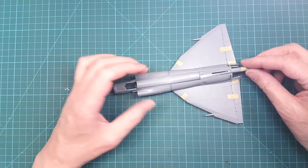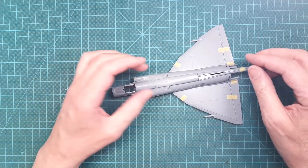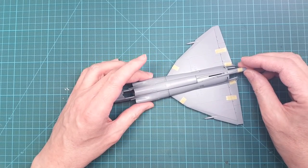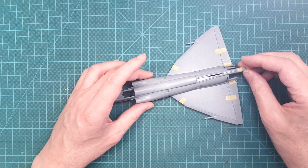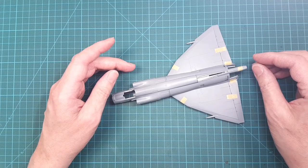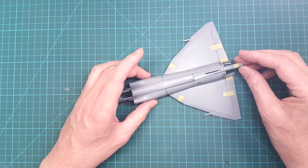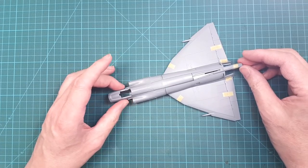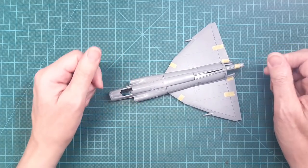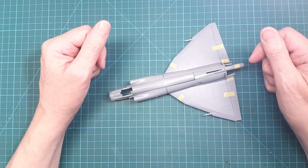I haven't built the 1/48 scale version yet, so I'm not an authority on that kit, but from what I've seen and heard from people, I think this is an improvement compared to the 1/48. Of course, if there were any issues with the 1/48, then they should have picked that up and corrected that for this 1/72 scale version. So okay, let's continue with the build.